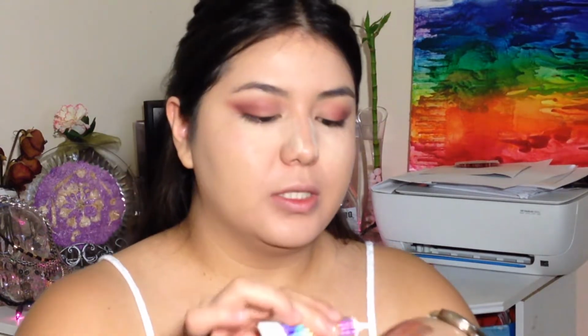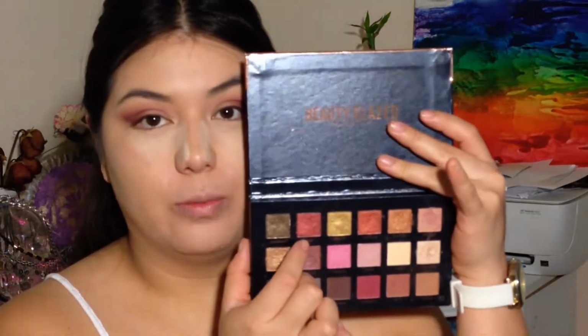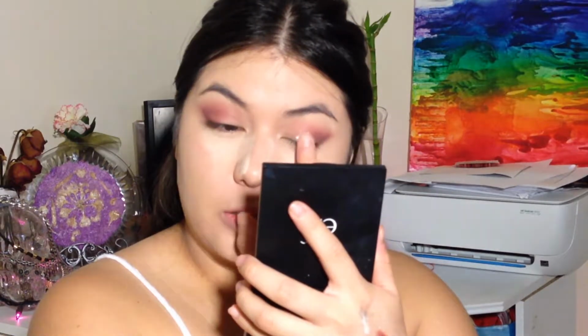I picked up a glitter primer from NYX from the drugstore as well. I used this for one of my Halloween looks, but I want to try today and apply this eyeshadow, this one right here, which is called Dubai. I'm just gonna apply this with my finger right here on the center and on the inner part of the lid, and I'm gonna go in with that color Dubai.